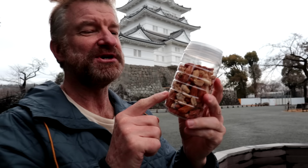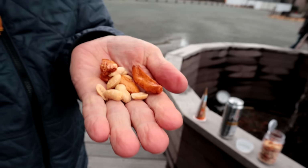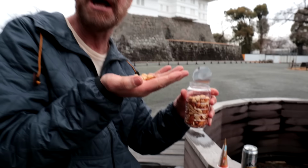So these are actually called otsumami in Japanese, which means drinking snacks. And there's thousands of different types. It's probably not an exaggeration to say 1,000. Otsumami is its own category of food in Japan. Just the right amount of crunch, just the right amount of shoyu, just the right amount of peanut saltiness. The peanuts are surprisingly fresh. I mean, I got it out of a vending machine. These are really fresh.